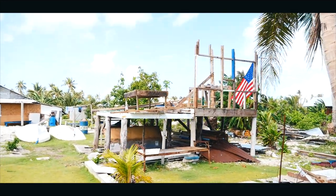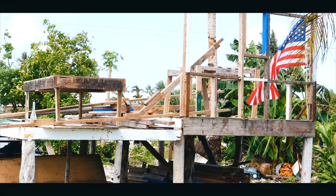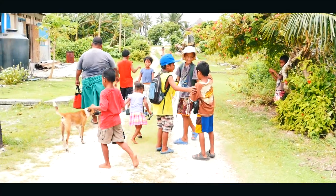Ulithi was actually hit by a big typhoon a few years before called Typhoon Masak. And so we got to see how some of the damage affected the island and then also how they've rebuilt. And it was really just great to see how the community came together and came up from this tragedy.